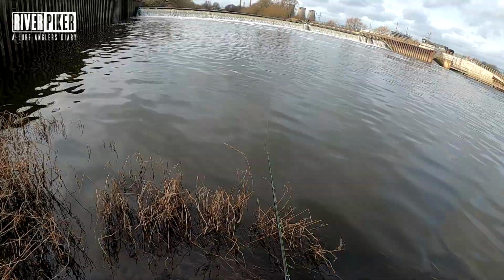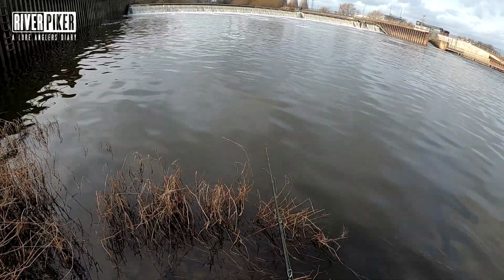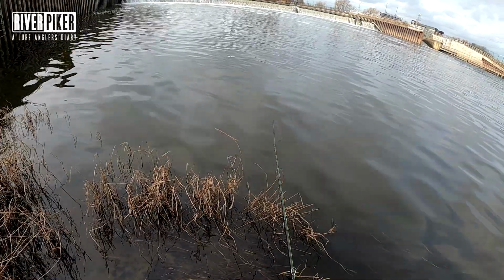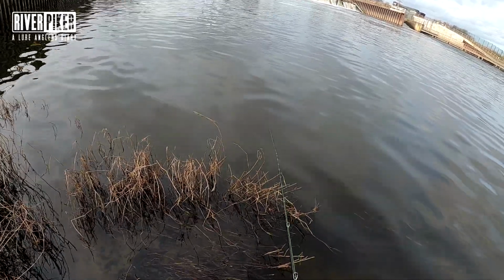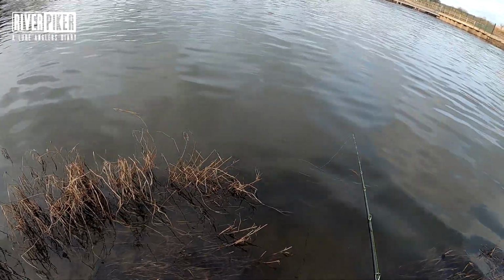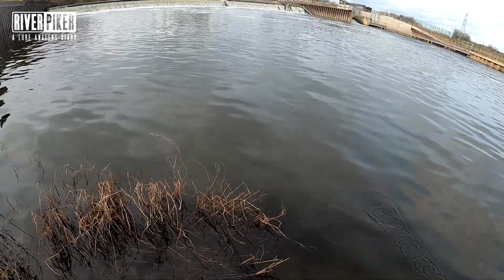It looks like there's a few small pike. That first pike that I missed in that other little swim, that was a nice fish, ten pound-ish. But these are all small little snipers at the minute. I'm happy with anything, because like I say, it's my lunch break.